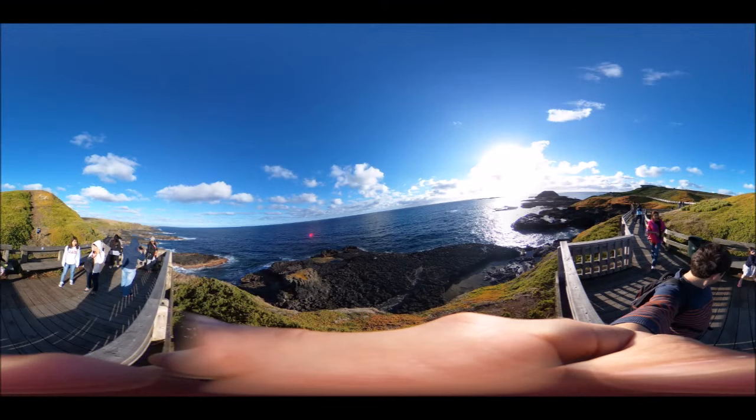Just before the sun set, we were driven to the edge of the island to see the beautiful rocky cliffs and the ocean and to see the sun setting over the beautiful infinite blue. What a nice experience.